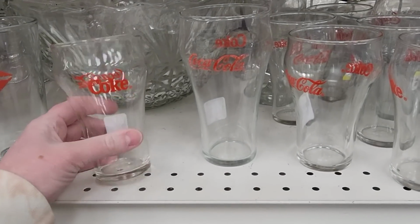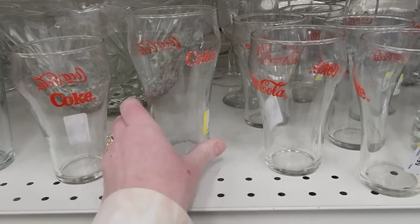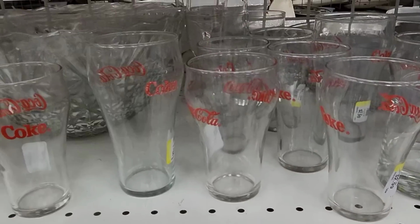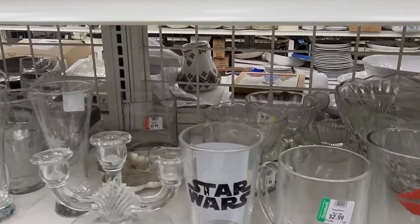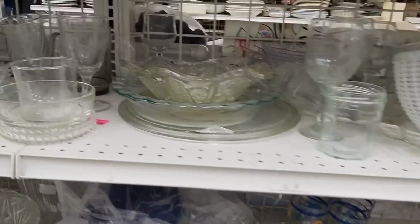Then they had a whole bunch of Coca-Cola glasses, but they all had some degree of wear to them. They weren't perfect, and so I decided against that. And it always makes me a little leery when I see a ton of something at Goodwill.